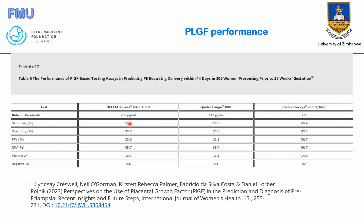So on its own, you can see that the sensitivity is not that great. Even the PlGF is about 65%. So using the biochemical markers on their own, outside the MOT variables, will not pick up a lot of preeclampsia women as compared to using them together with the MOT variables.